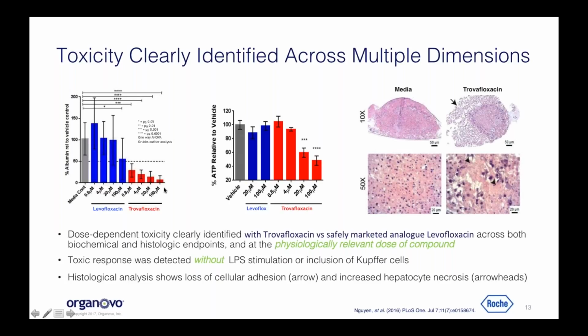If you contrast that with the trovafloxacin-treated group, even below that clinical max, well below that, about 0.5 of the Cmax, you see a quick and significant reduction in the amount of protein that is produced, indicative of broad liver injury. And if you were then to look at ATP, which is essentially indicative of the entire tissue, you maintain ATP production that is essentially the same as vehicle. Once you get above the Cmax in the case of trovafloxacin treatment, you begin to see a significant reduction in ATP that really highlights the loss of viability across the tissue.